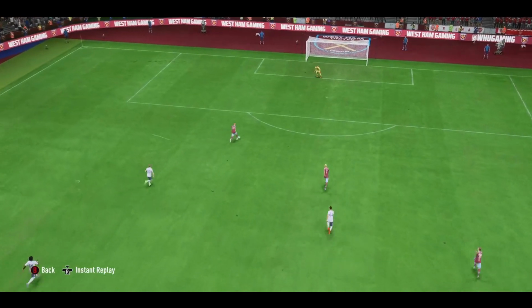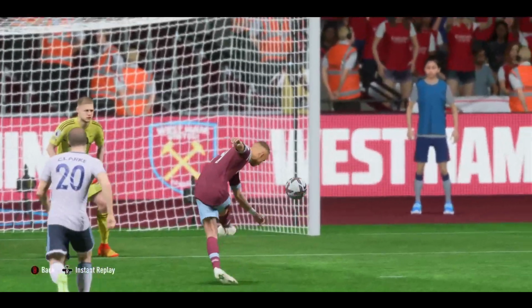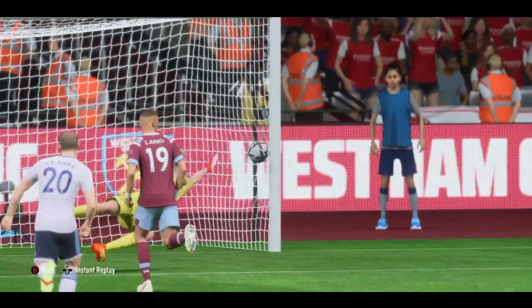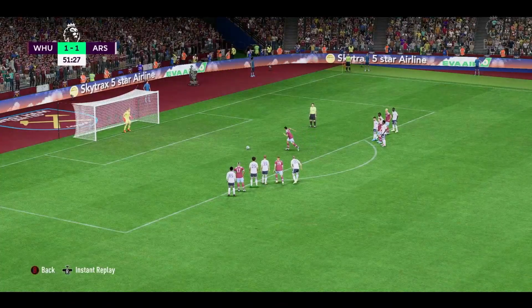I mean, 1-1. Damn it, I've done that a number of times. Noah Lung, it's a great finish, to be fair to him. I mean, he is very, very through on goal. But he puts it right in the corner for 1-1. Before, of course, why not? Why wouldn't it be a penalty?